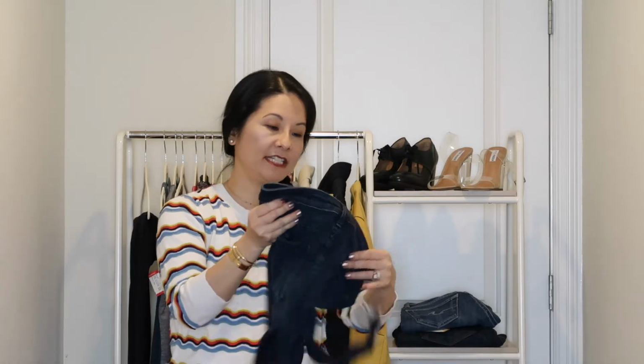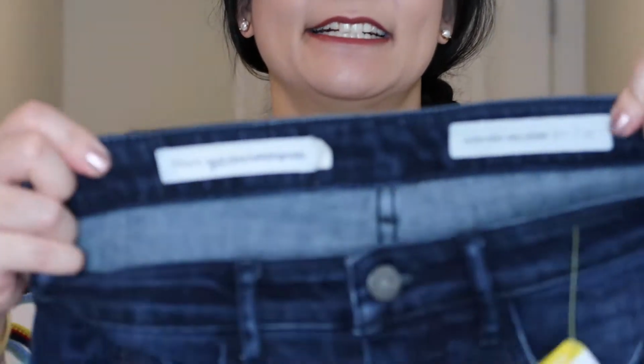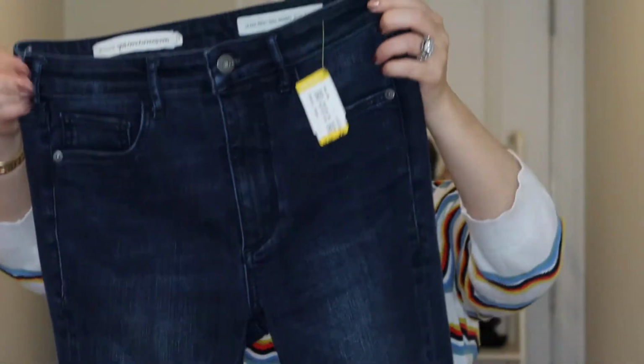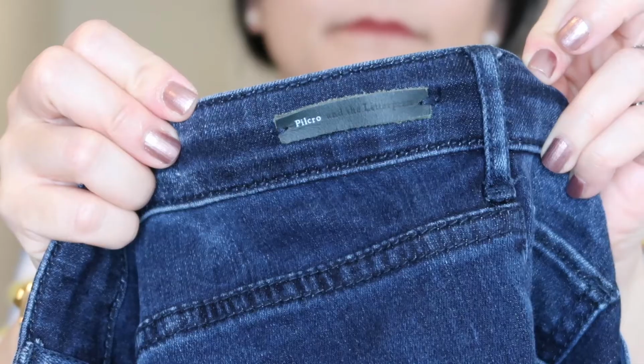Okay, the next pair of jeans here is from Pilcro and the Letterpress, and it's the ultra high rise skinny in a size 26. I paid $9.99 for these pair of jeans, and Pilcro is a brand that I'm definitely more selective with these days. Just in case you're curious, it often does have the little leather tab on the back here. But what I liked about this is the condition is excellent, as you can see here. And I really love the ultra high rise. I think people are really searching for that.